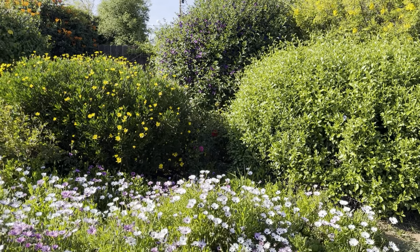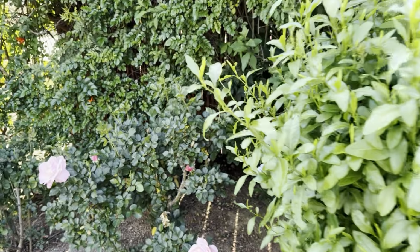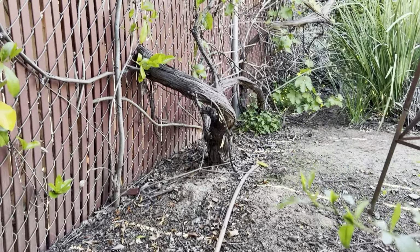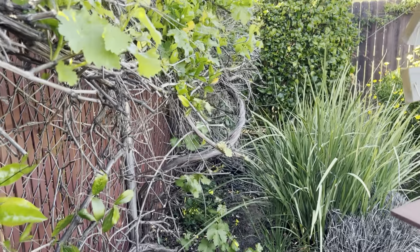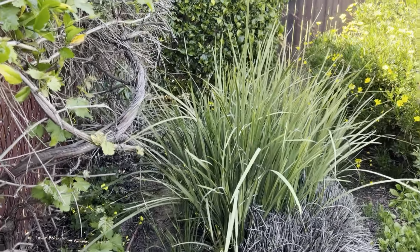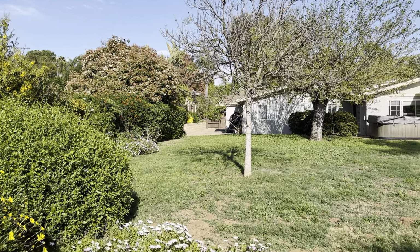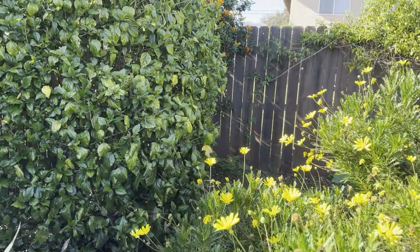Lots of bushes back here and things. Maybe I can walk back here. Yeah, I think I can walk back here. There's a little path down this way that the dog and the cats like to come back here and kind of hang out. You can see a big old root right there. You can see the roots. There's a rusted old windmill back there. Beautiful, beautiful location. I'm gonna really miss this house and everything about it when I move away.